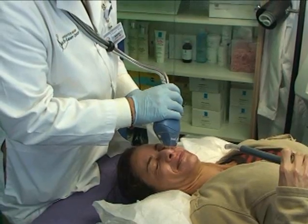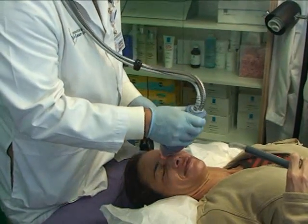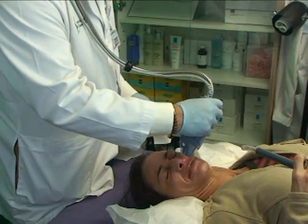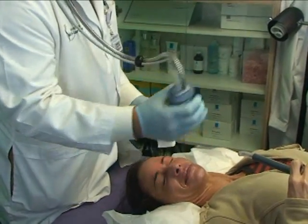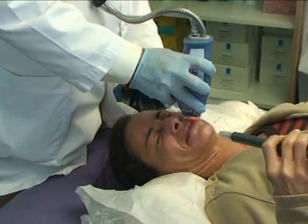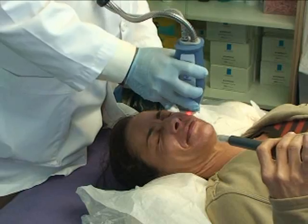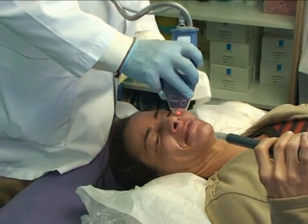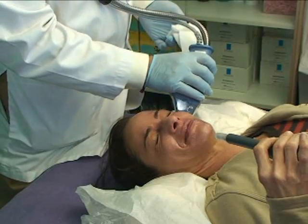After the treatment, we try to give the patients a little bit of a cooling mask. We have them try to strictly avoid the sun, because anytime you do any type of laser treatment, if you have a lot of sun exposure, we can get what we call post-inflammatory pigmentation, which is obviously what we're trying to eliminate here, so we'd hate for her to get any of that.